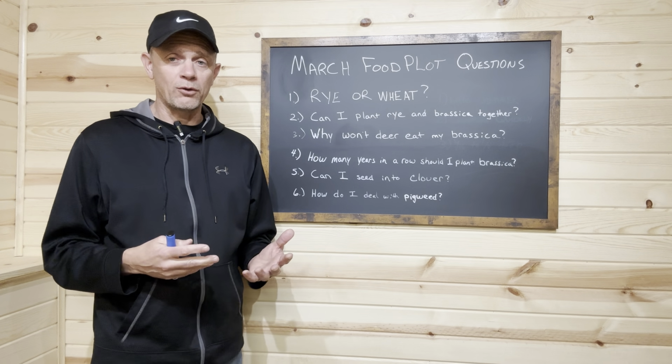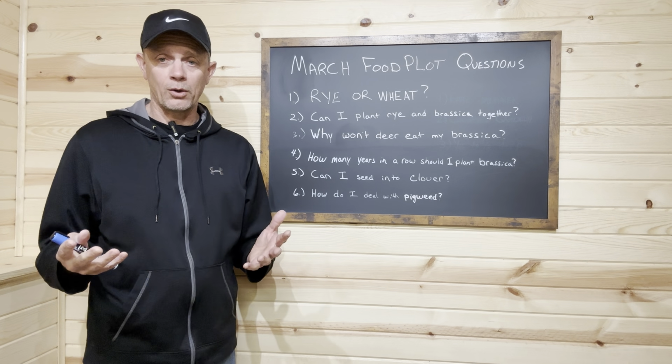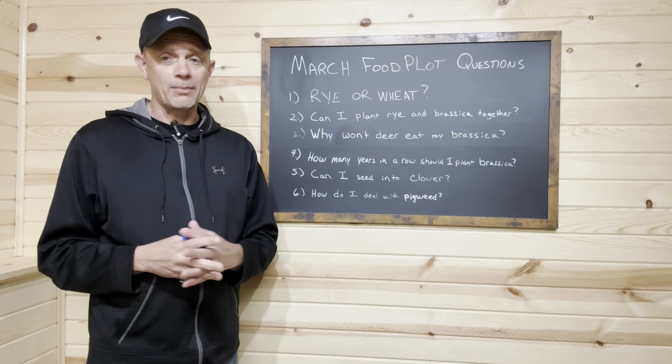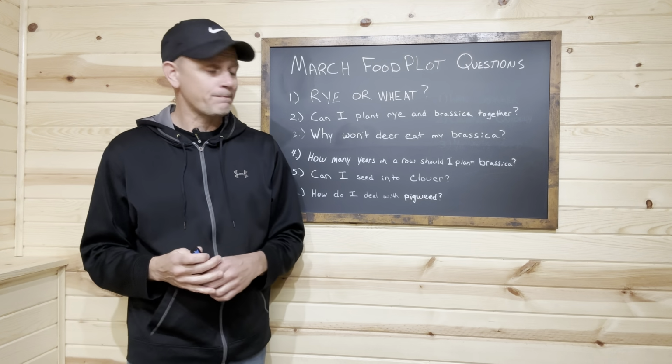There's not much in that food plot right now where brassicas were planted last year. There really isn't anything growing. But if I can get some rye in there later on, 5, 6, 7 weeks after that brassica is growing, I won't mind dropping some rye, but the deer are going to see that rye right now, early spring.